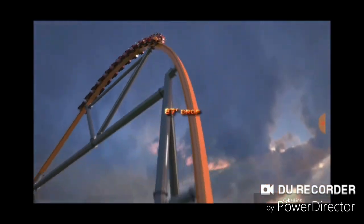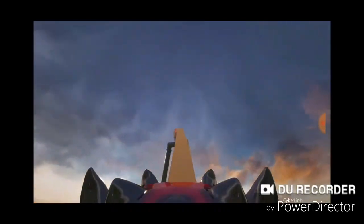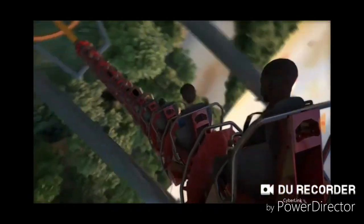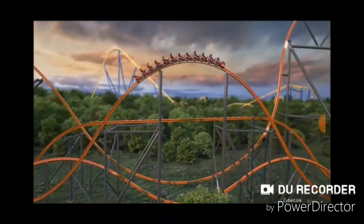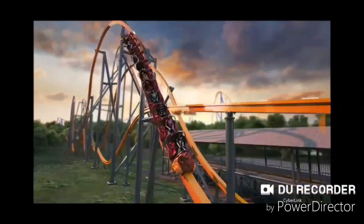Alright then, guys, that was the release trailer or video that came out yesterday alongside the coaster being announced. First thoughts: I think it's not as compact and doesn't look like it picks up as much speed as, for example, Railblazer, which I believe is quite compact and picks up a lot of speed.